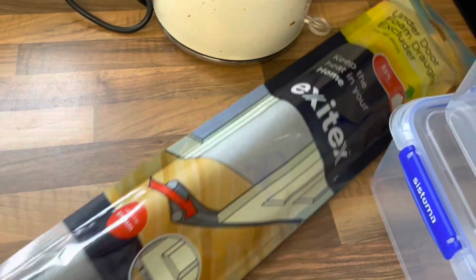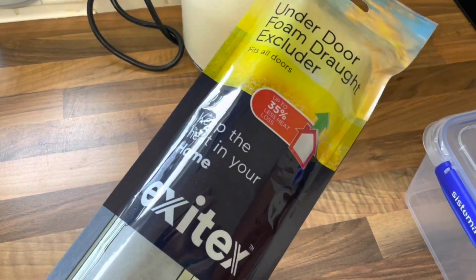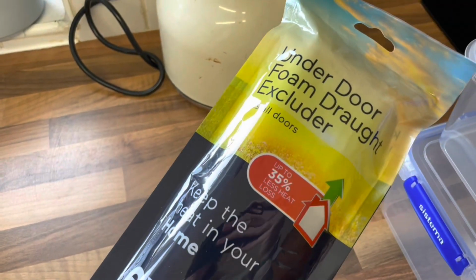And then the other thing I got is an under-door draft excluder, and I want to put that in my utility room.